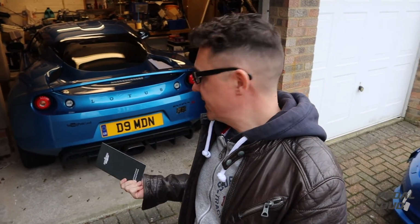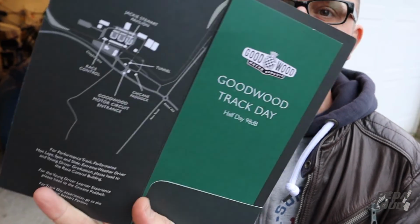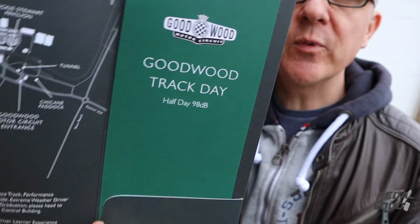So today we're going to test the stock exhaust system on the 2011 Lotus Evora S to see whether it's quiet enough to be able to go on a Goodwood track day at the end of Feb, where there is a limit of 98 decibels.